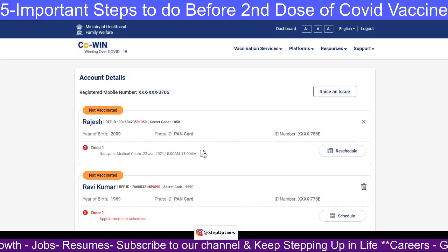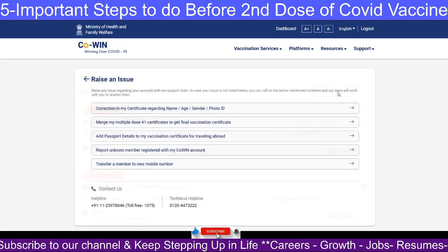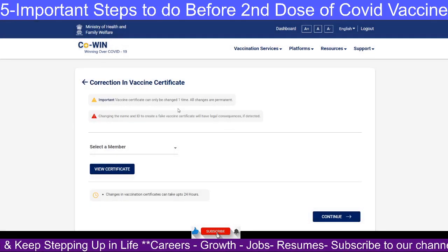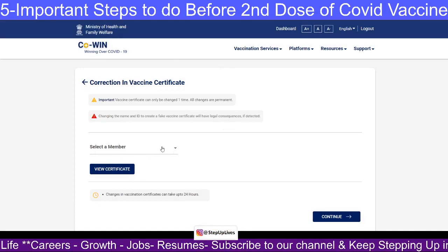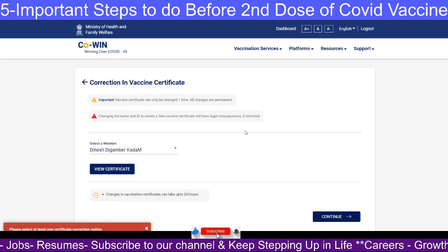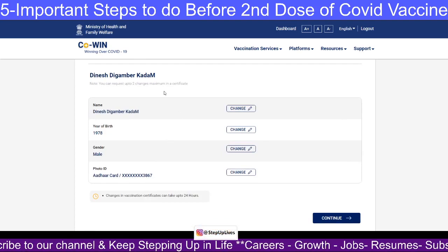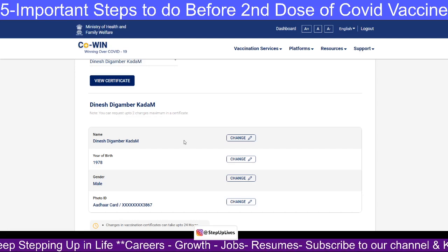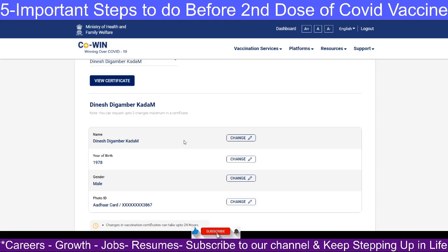The second important thing that you should keep a track of is what changes you need to make to your COWIN certificate. That's very important for you to note. For example, if you want to change your name and information, it is very important that you do it immediately after the first certificate is done. If you select a member, it will give you an option to continue, and if you go for view certificate, you will get an option for what you want to change. Very important, if you want to correct the name, please correct it before adding the passport details. So that is the first tip that I want to give you in this video.